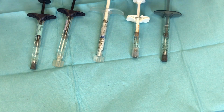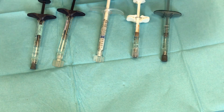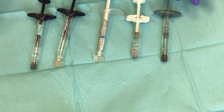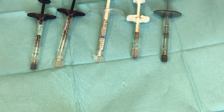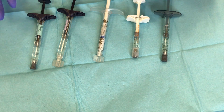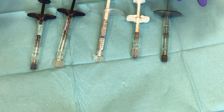So we're at the Kaplan Center today. We're going to be looking at different types of dermal fillers. A lot of patients have a lot of questions about what's the difference. There's so many different types. They can be used in different areas. So these are a few old syringes actually of leftover product. So we're going to just squeeze them out, talk about the differences between them, and look at some of the different consistencies and hopefully clear up some of these questions.